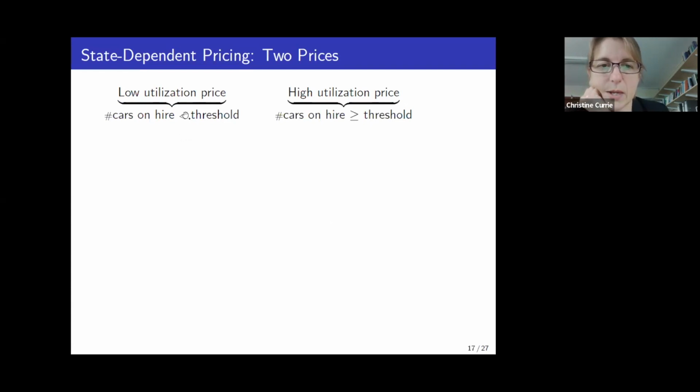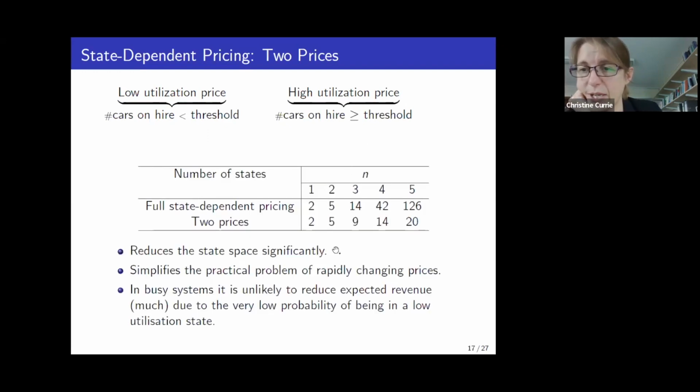Okay, we have then a low utilization price and a high utilization price, and we can see now how that changes the number of states within the model, and the number of states gives an idea of the complexity and the difficulty in terms of modeling and optimization. I've just included up to n equals 5, but you can see already that with full state dependent pricing, so this would be 5 different prices, the number of states we need is 126 in this case, whereas we only need 20 if we look at 2 prices. So it definitely simplifies the modeling, but also practically, I'd argue, it makes things a little bit easier. And we'll see when we look at the results how it affects the expected revenue.